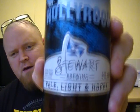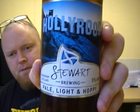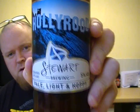This is one I'd definitely like to try on cask, because I can imagine it being a lot more subtle and those flavours coming through a bit more. But yeah, I can see why it won an award. It's a really nice beer. Great stuff. Hollyrood. I'm going to give that a 7 out of 10. It's a nice beer, really nice. I'll try it again in the future, and hopefully when I make a little visit to Scotland, I can try it on tap.